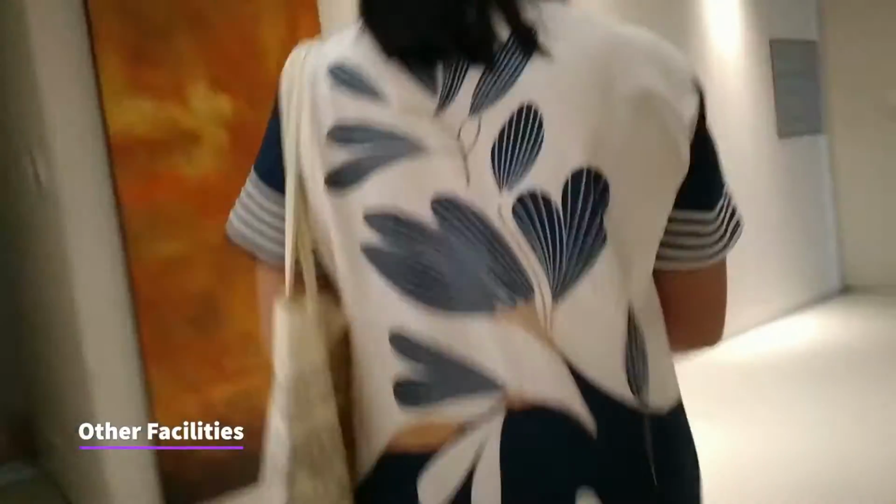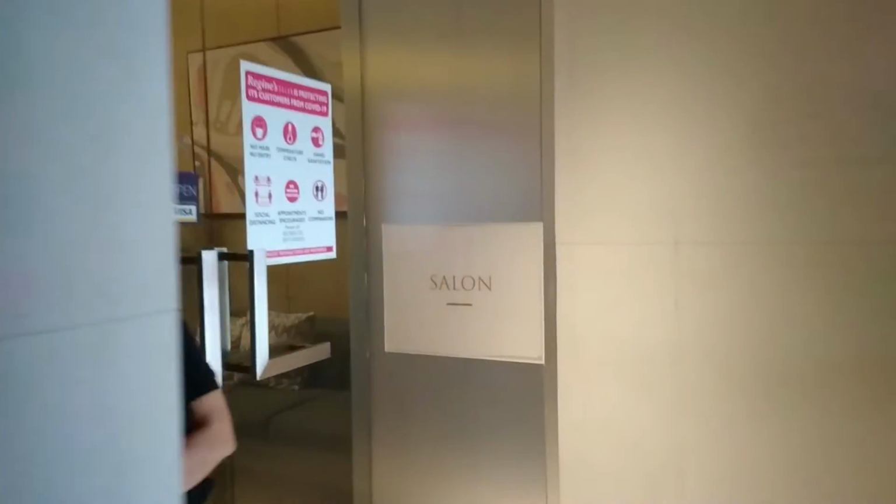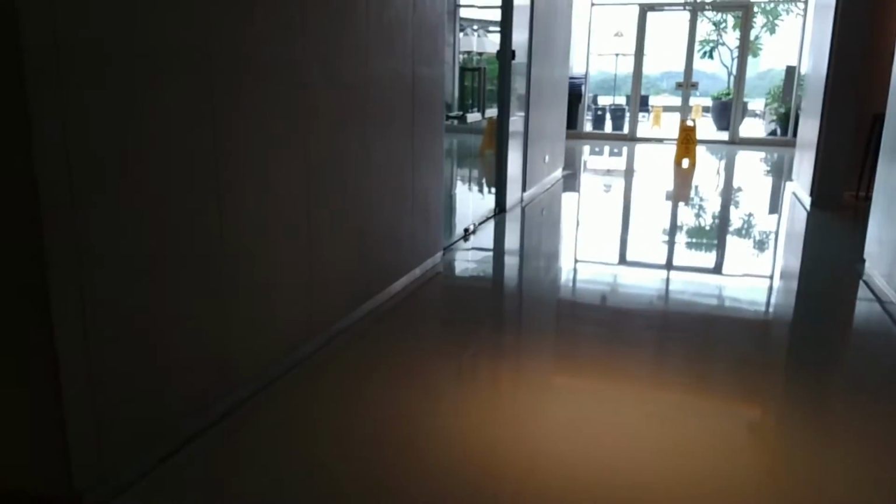Dedicated key card. Okay. We have a salon called Regine Salon. So even non-in-house guests can access.